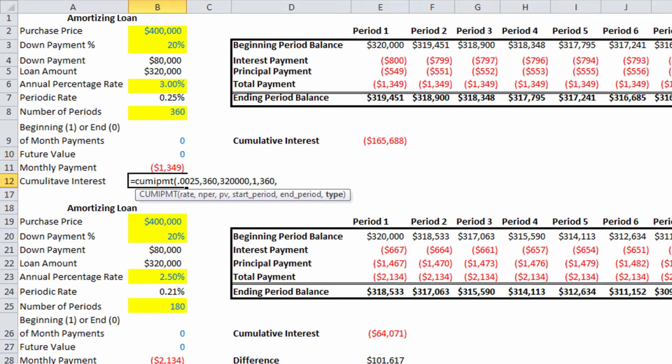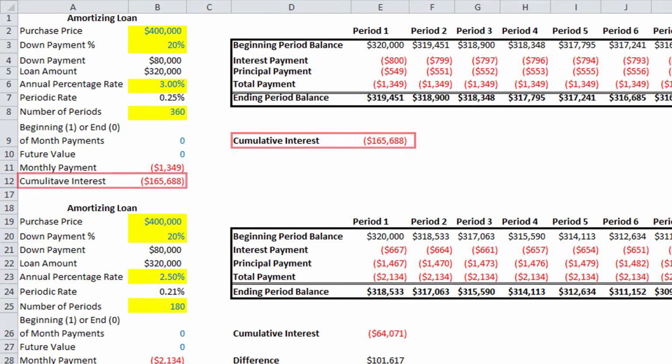And then lastly, you need to input the type. And as always, we assume the loan is paid at the end of the month unless explicitly told otherwise, and so we'll input 0 for the end of the month, and that gives us a total interest paid of $165,688. And this is the same amount that we got from doing the calculations manually above.